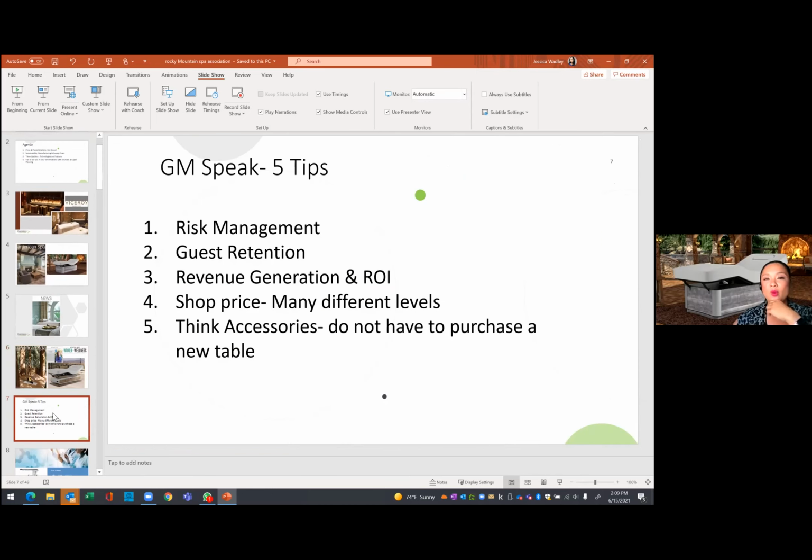So what is that GM speak? What is that GM language? I know you all know this, but oftentimes you don't think, well, how can I lean on the manufacturer to assist me? So what is that GM speak? It is risk management. And I bet if you reflect on some of your general managers or your ownership, these are going to vary by ranking of what is important to them. So some are all about risk management.